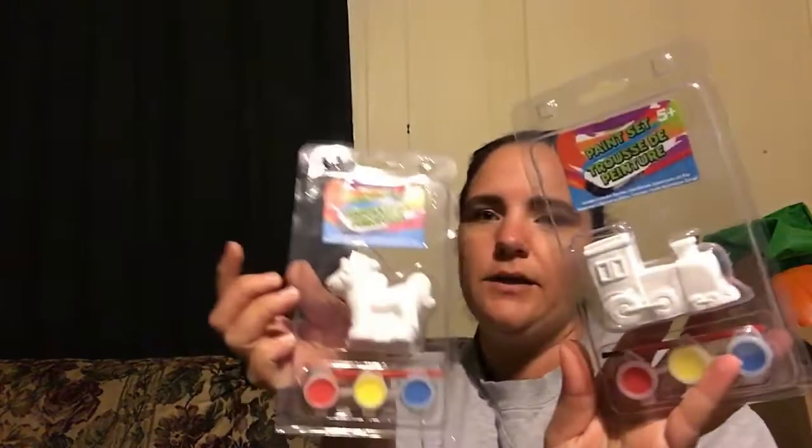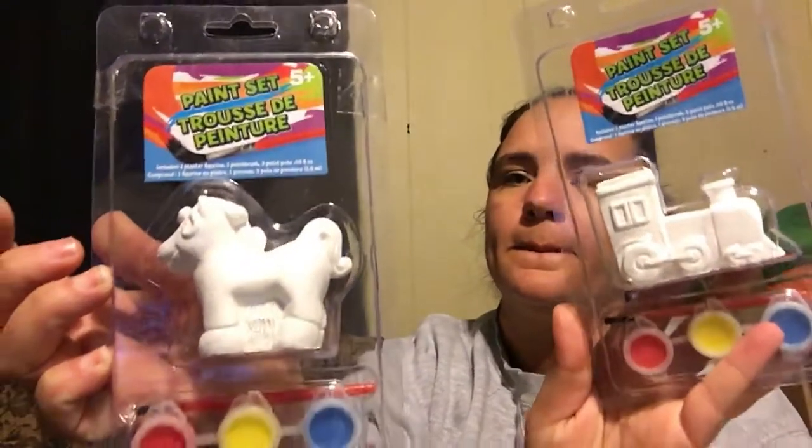I also got these paint sets. One is a train. The other one is a unicorn. And they never give you good colors whenever they do these sets. So this in combination with the other paint set, she should have enough colors to paint and make it really pretty instead of three colors.